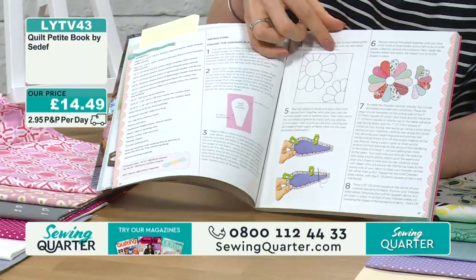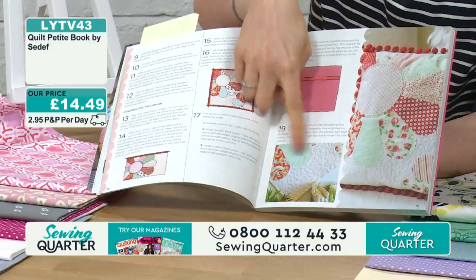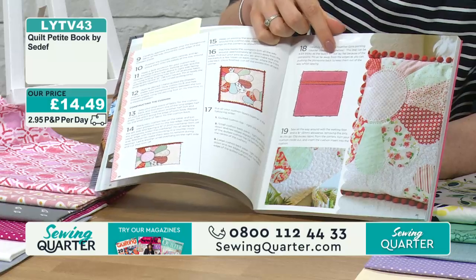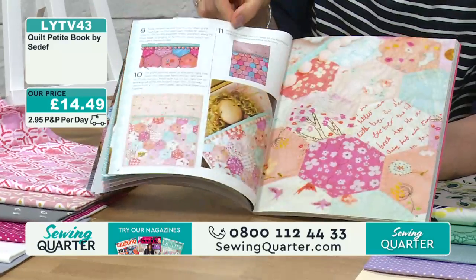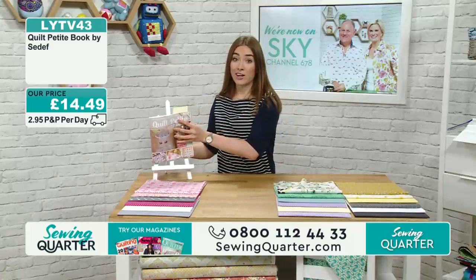Nice clear colour instructions and diagrams. Look at you as you're going through all of those steps. I love when it's broken down into detailed steps rather than just sort of skimming. It really does go into some nice detail, but loads of different patchwork projects in there. And quite a few of our designers have done as well. Let's have a look at the bundles that we've got for that cushion this morning.